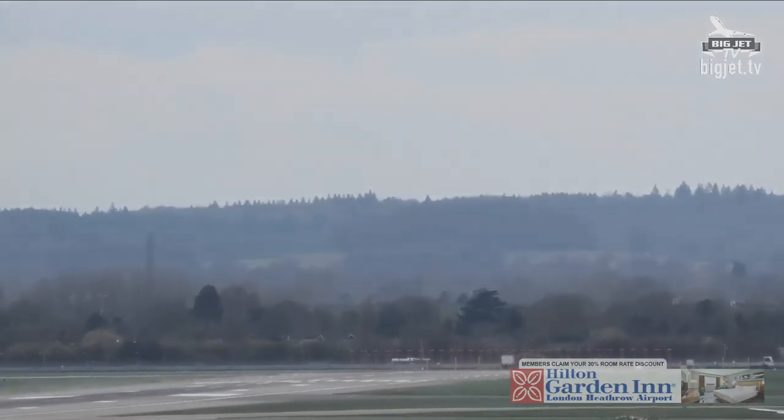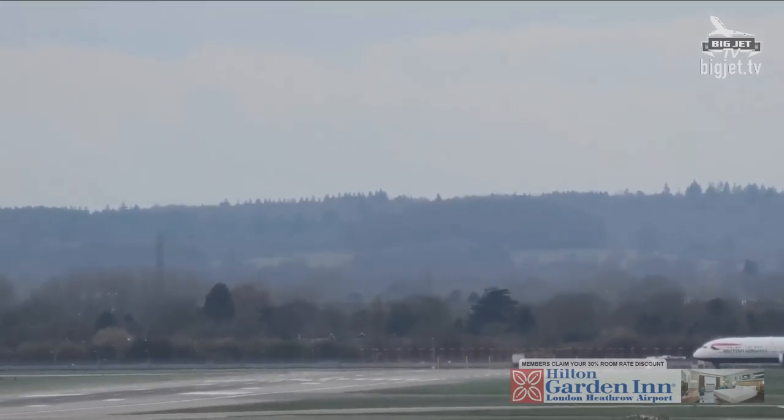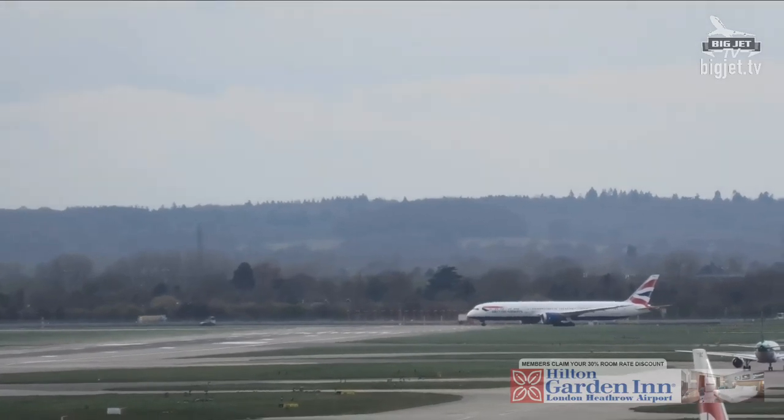Craig Whitmore, and currently one movement at Birmingham. Now a Jet 2 737. Currently one movement at Birmingham.